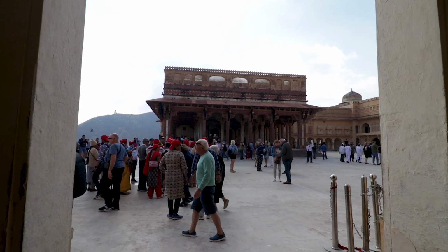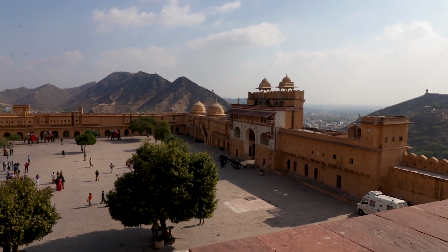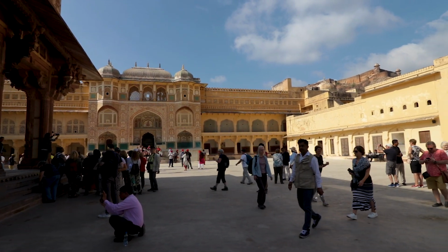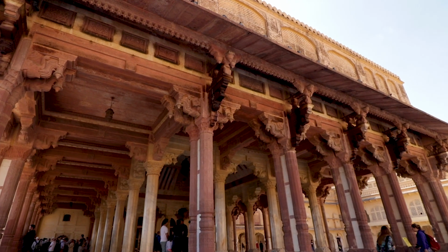So the palace is made over 4 levels. Where we entered, where you saw also the elephants, down here, was the first level. This is the second level, and each level has its own courtyard. Here we have the hall of public audience, a little bit like we saw yesterday in the City Palace. There's a hall of public audience and a hall of private audience.